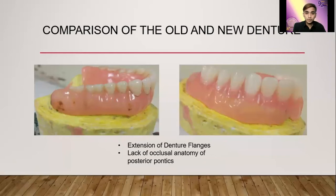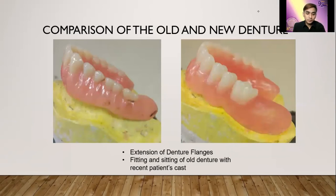We also tried to compare the old denture and the new denture. On this view, the two differ when it comes to the extension of the denture flanges. The old one is underextended, while the new one covers the vital parts of the maxilla for good retention. You can also notice a lack of occlusal anatomy with the old one, which is not very good, especially when it comes to denture stability when in contact. They also differ when it comes to fitting and seating of the old denture on the recent patient cast.